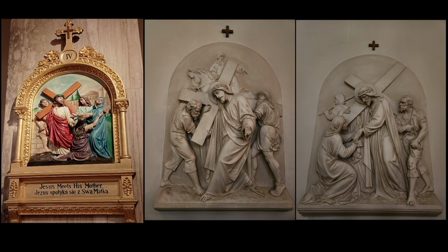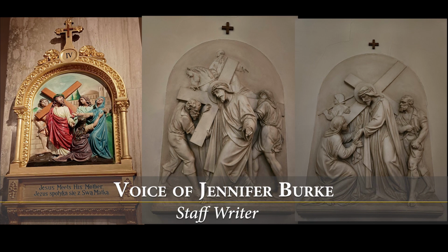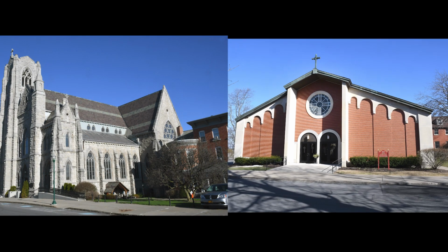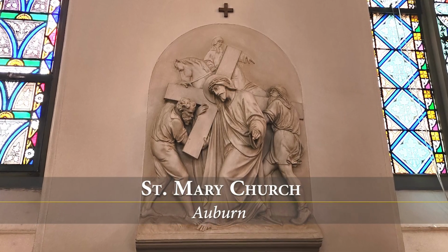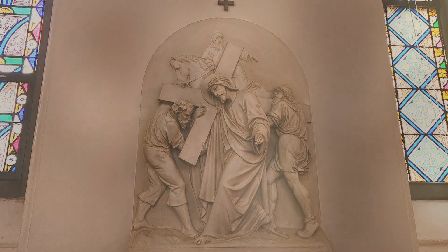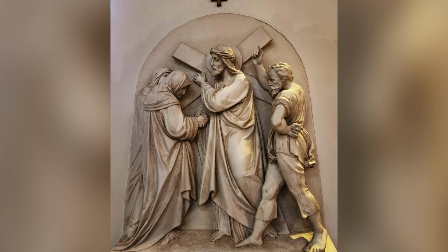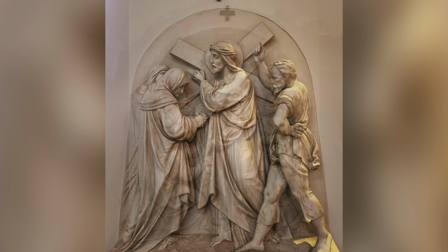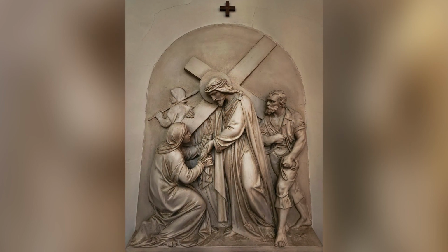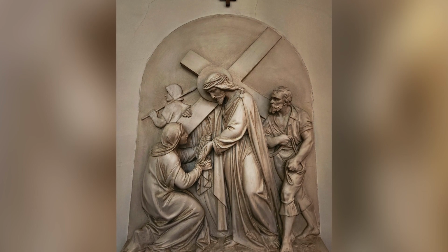Next up, stations 4, 5, and 6. Jesus meets his sorrowing mother, Simon of Cyrene helps Jesus carry his cross, and Veronica wipes the face of Jesus. If you guessed they were from St. Mary and St. Hyacinth churches in Auburn, you would be correct. The stations at St. Mary's have graced the church's wall since 1888, just 11 years after the church was dedicated. The stations were imported from Munich, Germany, and paid for by 14 parishioners, who each contributed $53. After their installation, the stations were blessed by Bishop Bernard J. McQuaid on October 29, 1888.